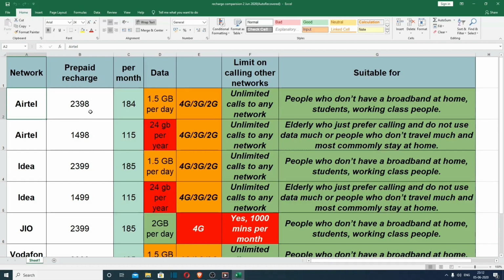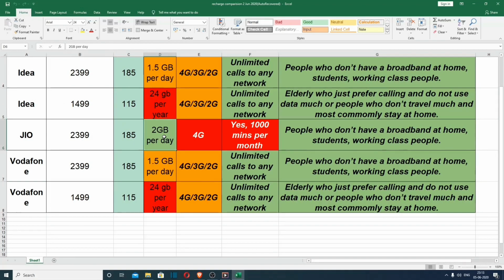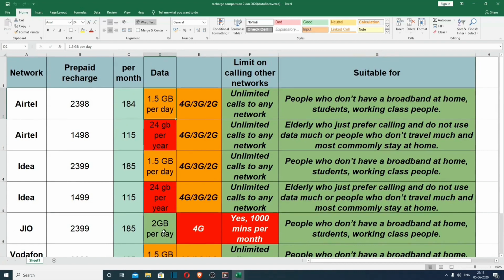The prepaid recharge costs are almost similar, but depending on the data that we are going to use, the cost will vary across the networks and within the network. So the first one is 2398. I have marked this orange because it is somewhat okay when compared to other networks, and I feel that you are not getting any kind of full benefit. Why have I marked 1.5 GB per day? At this cost in Jio, you are getting 2 GB per day. That's the reason I have marked it orange here, and this is green.